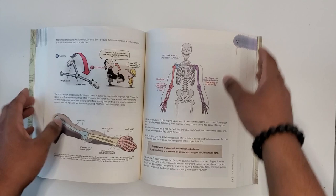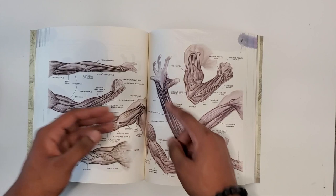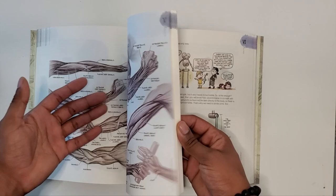Like, I don't care why it's like that. Or maybe some food for thought wouldn't be too bad. But I want to know how the arm is when it's flexed. I want to know how the muscles are when it's at this angle. I don't want to know that, well, Asian arms are like this because, like, no. That's so funny.